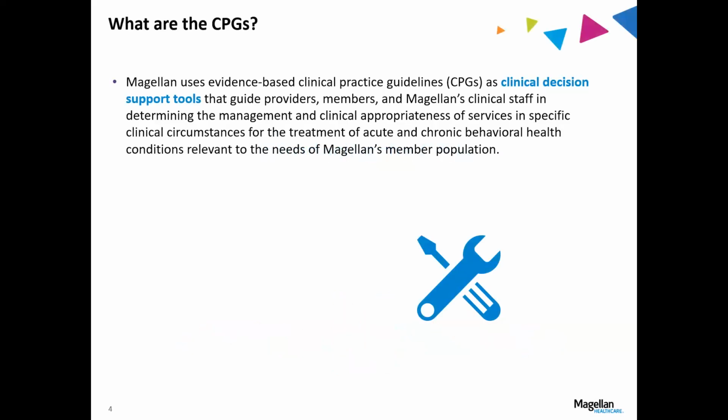So for those that are new to Magellan or need a little refresher, we're going to review what the clinical practice guidelines are. So let's ask ourselves, what are the CPGs? These are evidence-based guidelines used to help determine the clinical appropriateness of services. They should target acute, chronic behavioral health conditions, and they can be used by us at Magellan, our providers, and members and families to help guide their treatment.